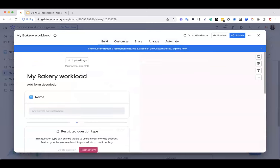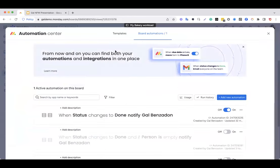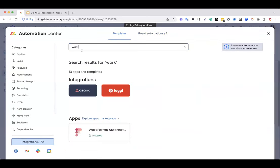In addition to that, we also released our dedicated automation recipe, which used the submission of work forms as a trigger for other actions to occur in monday.com. For example, you can now set up automation so every time a form is submitted, it would be triggered and, for example, notify someone as an action. In order to add this, we will go to our integration section, click where it says templates, and then search for work forms.